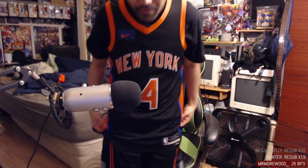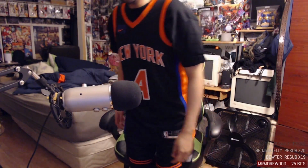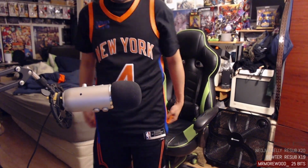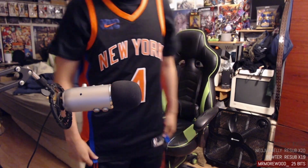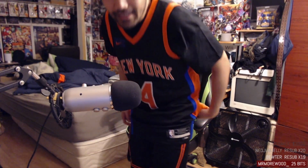Alright, here's another one. I'm wearing the D-Rose jersey. This actually looks really cool. This looks pretty cool. Number 4. Derrick Rose. This kind of reminds me of the high key jerseys, like the black and purple. Black and purple, what am I talking about? The black and orange. I really like how it looks. I look like I'm part of the team. I don't even play basketball like that. I still have all the tags on. I have this bad habit of just not taking off tags, because I'm like, maybe one day I'll return this, but I'm not gonna return this.